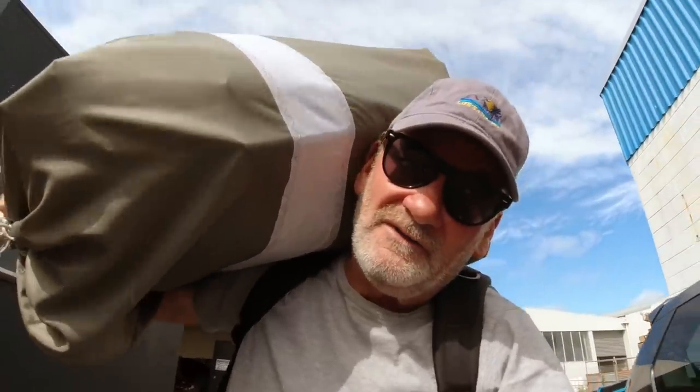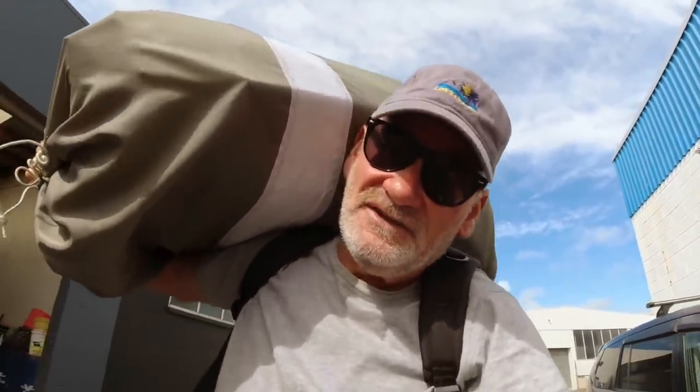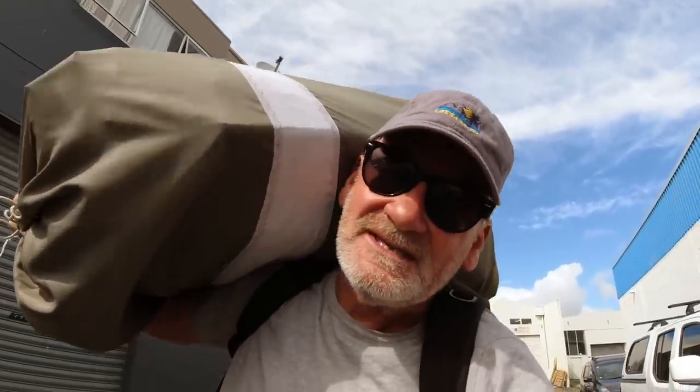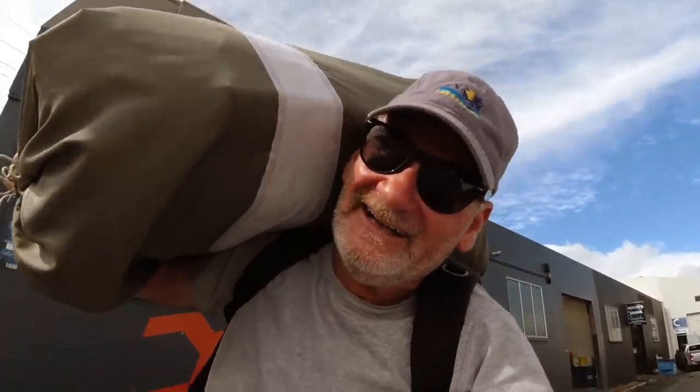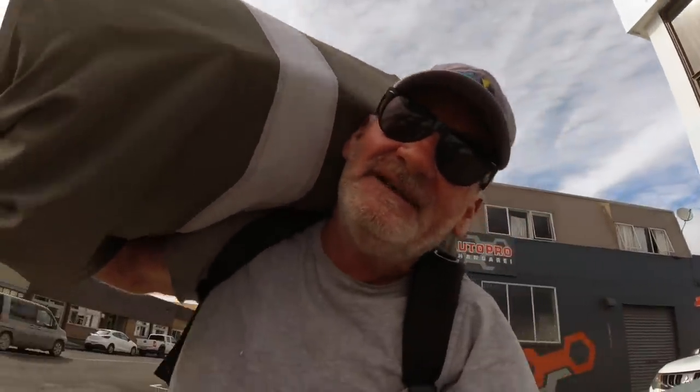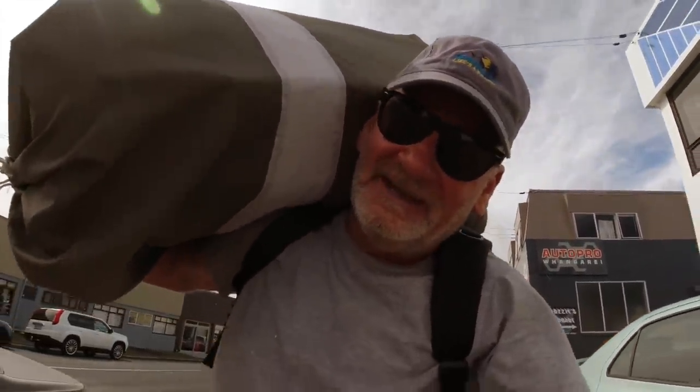The thing with Whangarei and New Zealand in general, this part of New Zealand anyway, is they don't really have taxis. There's not really much in the way of public transport. There are buses, but you can't just hop on one. So, hence carrying this bloody thing. You don't see taxis coming down the road that you can stop.